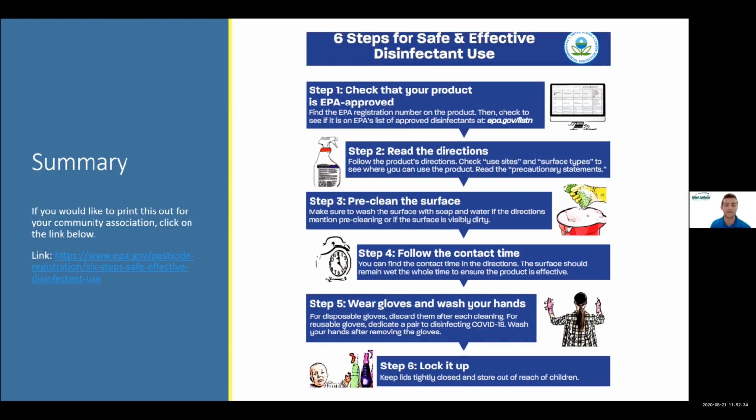This is a printout. I recommend printing this out. That way your cleaning crew, your staff can see it and be aware of it, and make sure that they're disinfecting properly. And also the CDC and EPA have a lot of great printouts on hand that you can have readily available for your members, for your residents, just printed out in different areas. That way everyone's always cognizant of the virus and making sure that it's being cleaned properly.